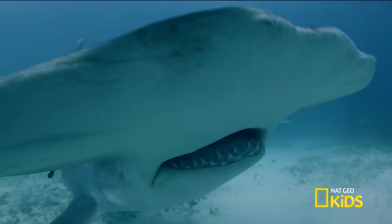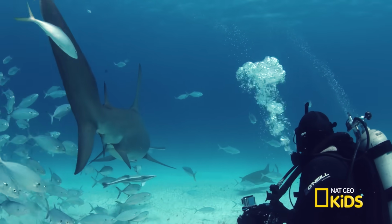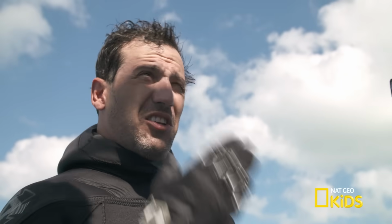You don't really get a sense of how big they are, but their sheer length is impressive. It was pretty amazing to be down with these magnificent creatures. These animals truly are amazing. They interact with us in such a way that you can really see their intelligence just looking at them eye to eye.